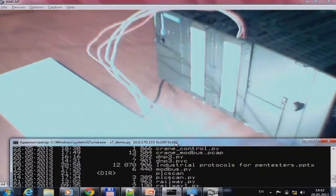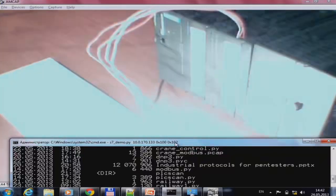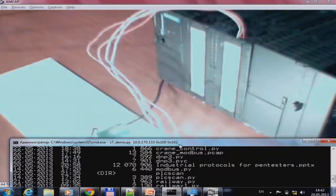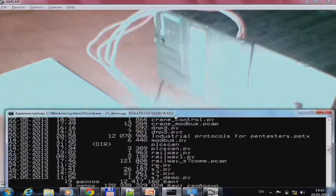It actually shows that if something is connected to the outputs, then there will be this running green light over there.